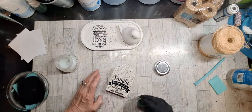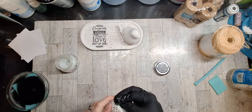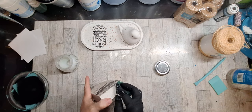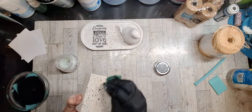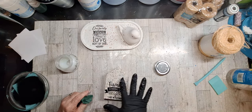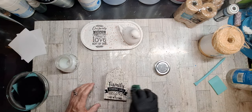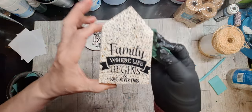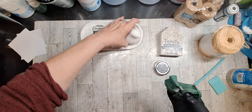I wouldn't be worried about it if it had been on here for a while, but, and yes, I do wax the whole thing. I do that to keep it from, oh, that is wonderful. Look at that. It's just as crisp as it can be. Okay. And I don't see any black on this. So let's... Oh, I did not do the eyes.